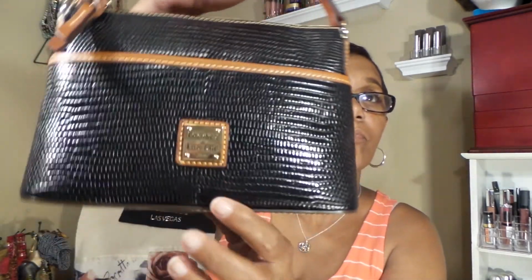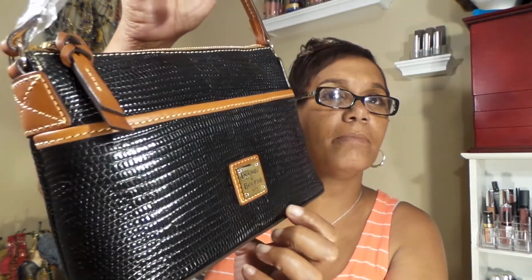Then, I got another Dooney. I was looking for small bags because I got enough big bags. And so I got this one, the little crock bag. You know, something you can just throw and go. And it's got the little pocket right here. And then on the inside, it's got a pocket right here on that side. And then it also has the zippered pocket on this side. Okay. And I paid $60 for this, all because she hooked me up with my coupons.